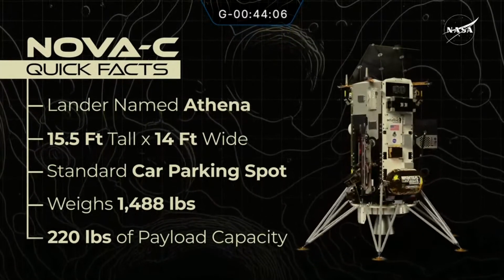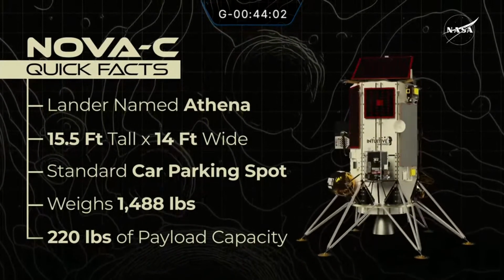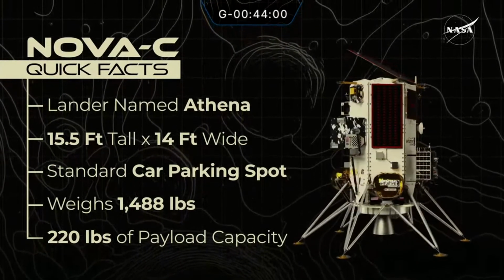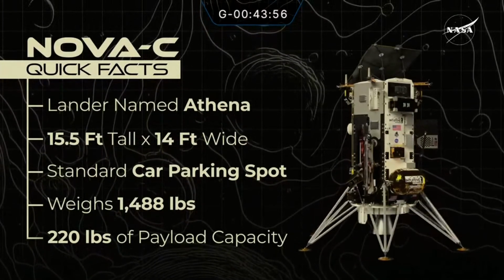The lander weighs nearly 1,500 pounds, with the majority of that weight at the base during landing, and it's capable of delivering about 220 pounds of payload to the lunar surface. And we've got a replica of Athena right here. So Josh, can you walk us through a few of the commercial payloads that are on board for this mission?